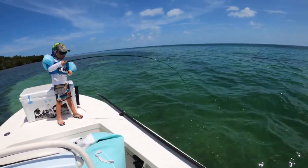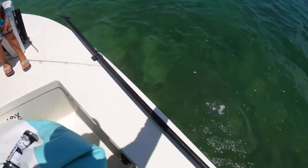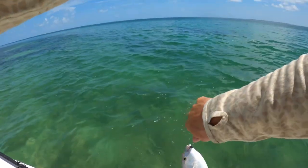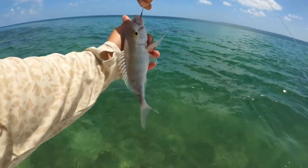I didn't even realize you had a fish on. Oh, what is that thing? Oh, another porgy. Grass porgy. All right, let's get them. We caught two fish. Two grass porgies for Bubba.